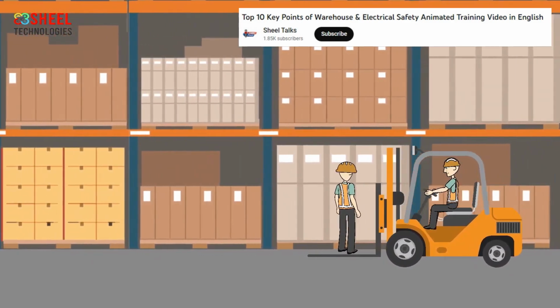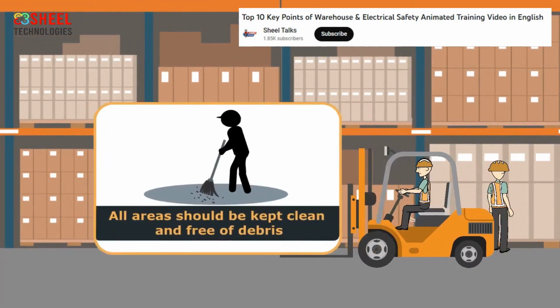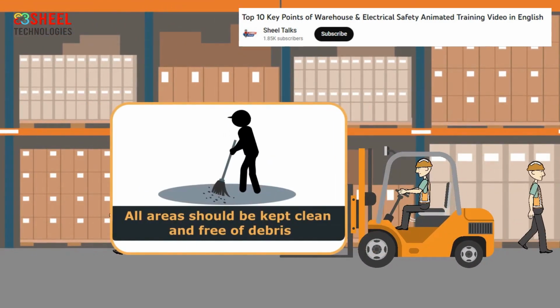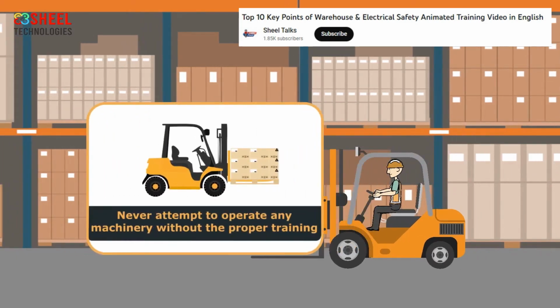Employees should follow the following points for working in a warehouse. All areas should be kept clean and free of debris. Never attempt to operate any machinery without the proper training.